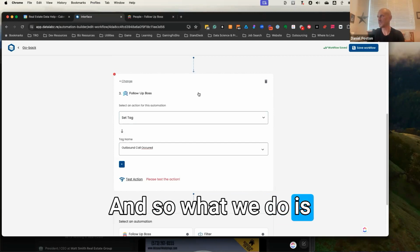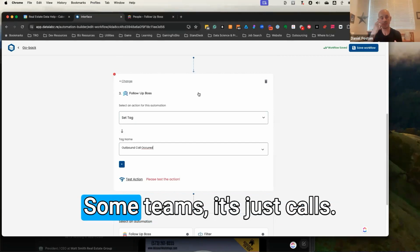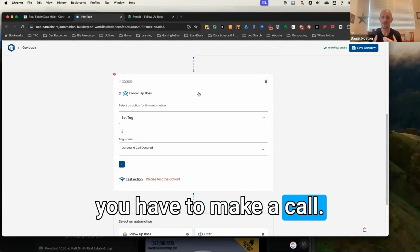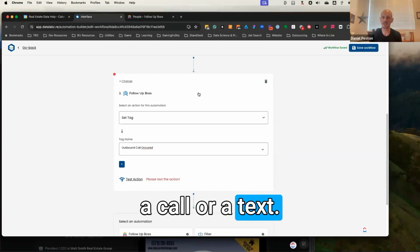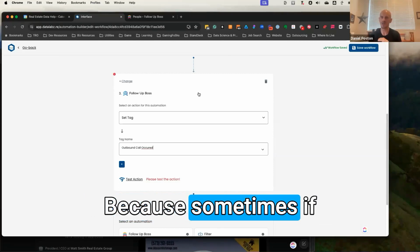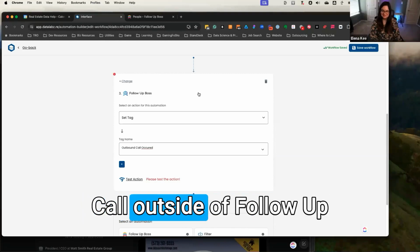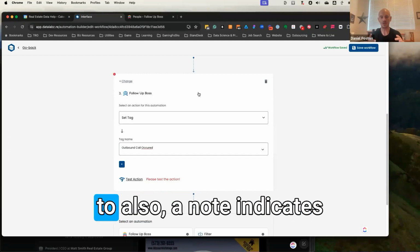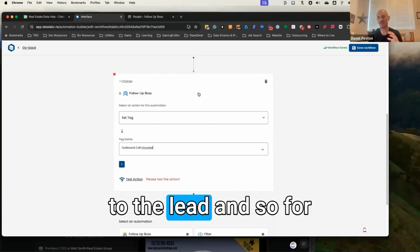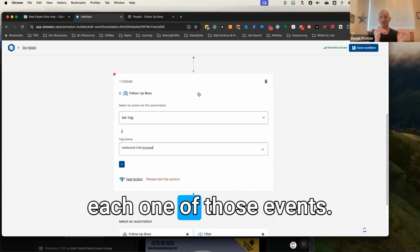And so what we do is for all the different activity that's acceptable, some teams it's just calls. So new lead comes in, you have to make a call. Some teams it's a call or a text. We have a team that does a call, a text, or a note, because sometimes they call outside of Follow Up Boss, or they wanted a note too. A note indicates that somebody was in there paying attention to the lead. And so for them, a note worked. And so we apply a tag for each one of those events.